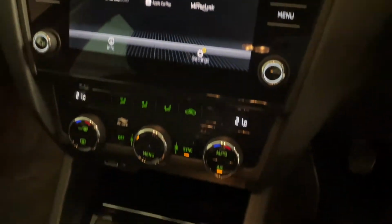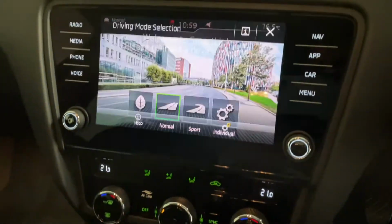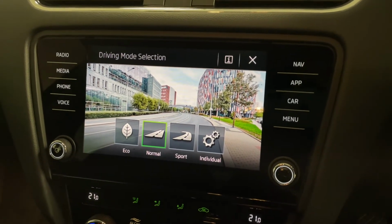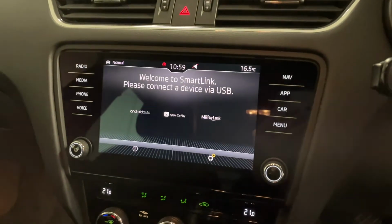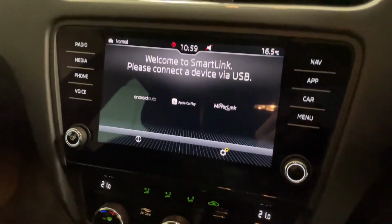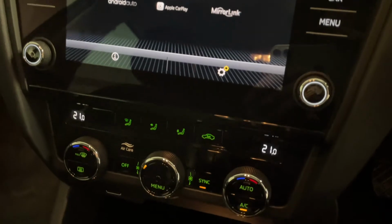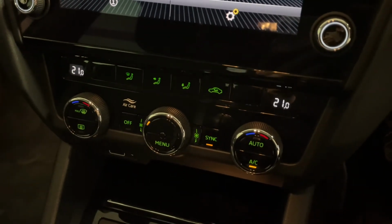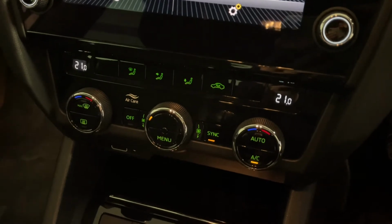We've got the various different driving modes, which is a button that you press down here, so you've got Eco, Normal, Sport and Individual. You can press that whenever you like on the go, and that will change things like the weight and feel of the steering and the throttle response as well. Moving further down, we've got the dual zone climate control, which you can either sync to the same temperature or the passenger can have their own.